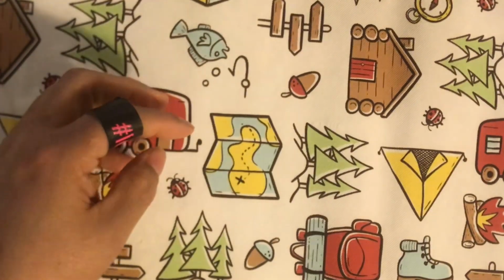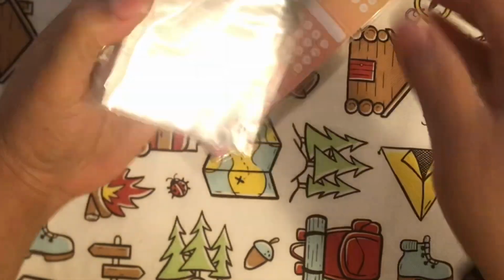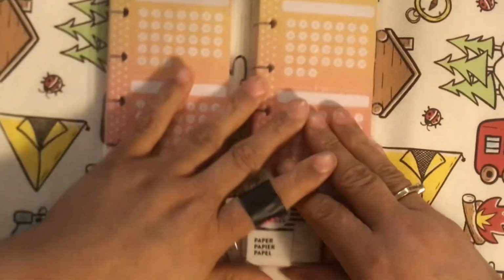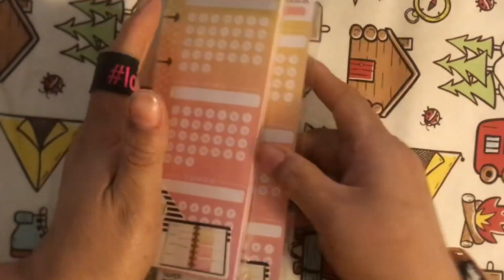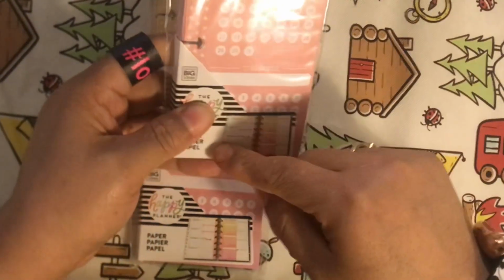Okay, and then I did order these, and I got two, these habit trackers, because I find myself in a lot of bad habits. I started my whole journey of going to the doctor in January. So right now we're obviously in April, and I have a lot of bad habits that I need to break. And I like that these are monthly trackers, and I could track three at a time.